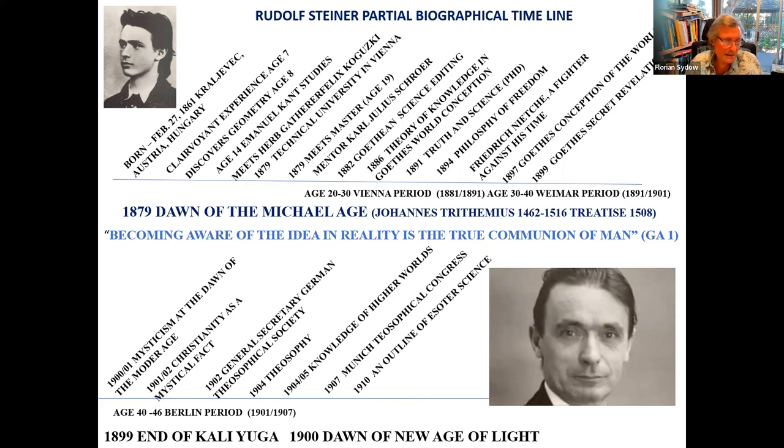And at the bottom is the work that's related more to his period when he became the general secretary of the German Theosophical Society, up to his writing and publishing of An Outline of Occult Science, which gives an overview of his cosmology and spiritual science in general.